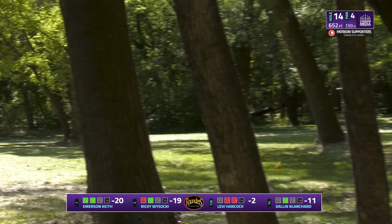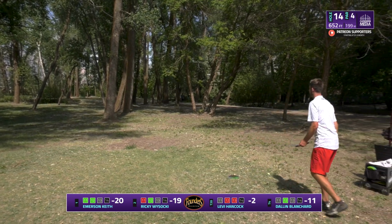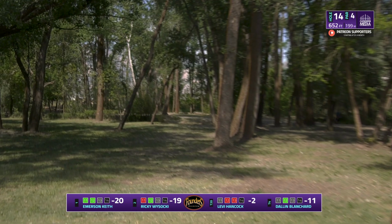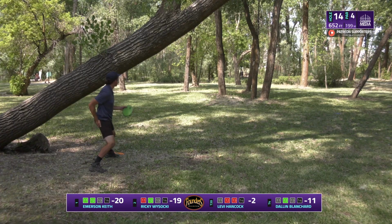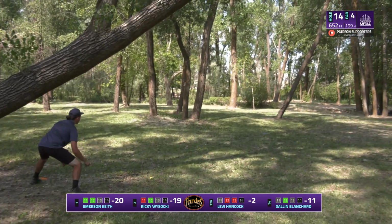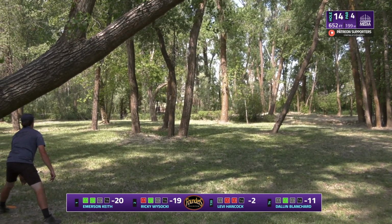This looks great from Levi. Oh, yeah. It's another one of those holes here at the fort where you can get out of position really quick. There's a couple specific spots that you need to land over on that left side to have a gap over this creek. Oh no. He caught an early branch.